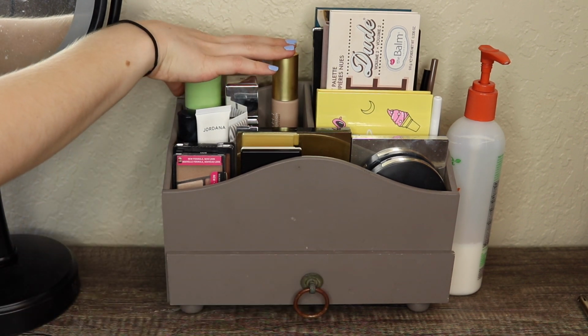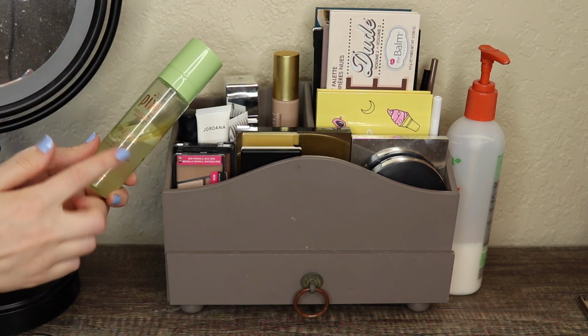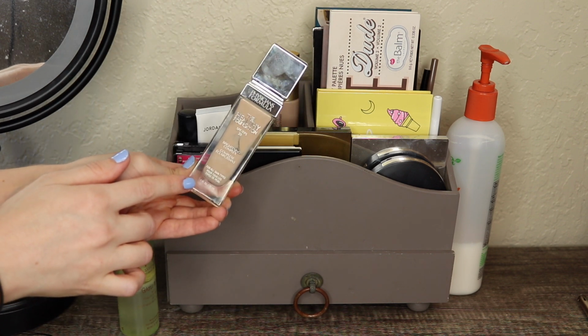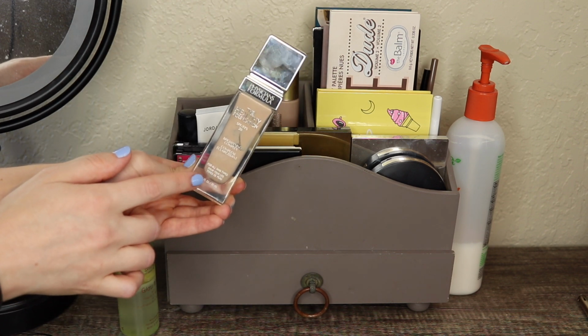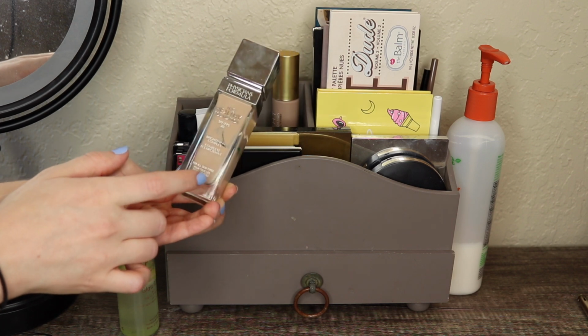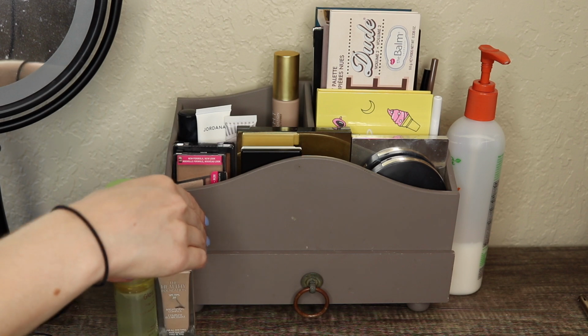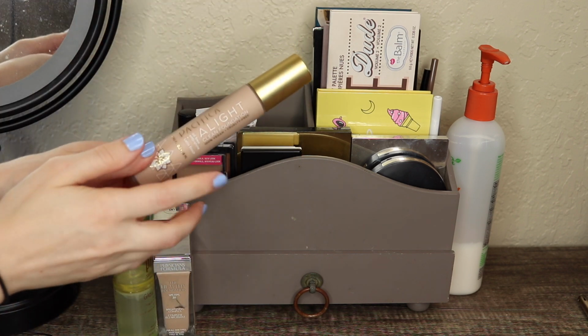This section a lot of times does stay the same. My Pixie Glow Mist pretty much always lives in there. I love that product. Same with the Physicians Formula Healthy Foundation. I recently added this into my project pan, and so I'm working on using this up. I think I want this to be the next foundation that I use up, so that'll stay in there as well.